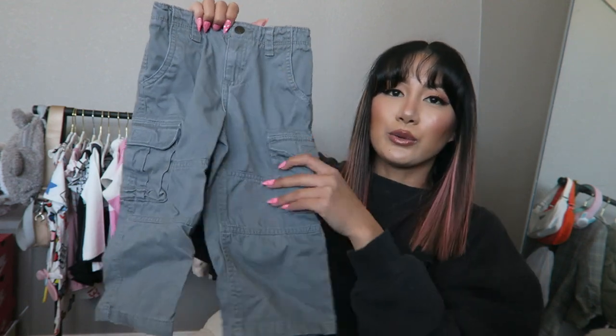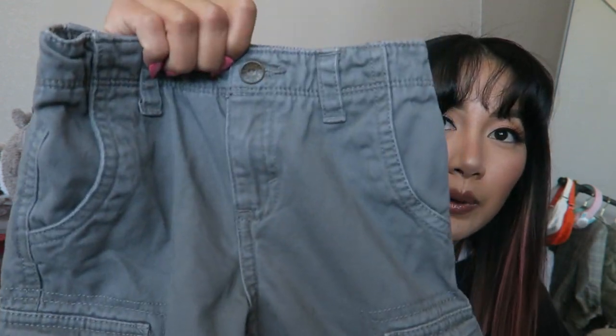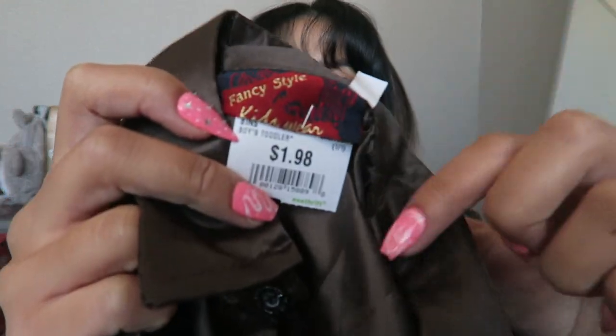I'm almost done with the haul. I just wanna show you guys a couple more things that I found at the thrift store. I also got these cargo pants for Harley. They're a gray blue toned cargo pant, $1.98. I also found this really, really cute silk button up for her, only $1.98.